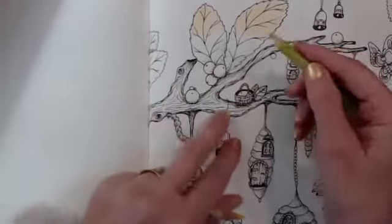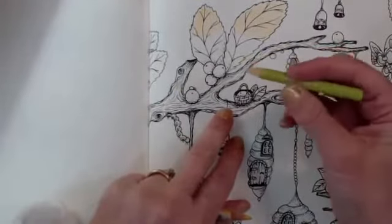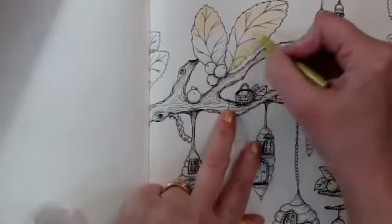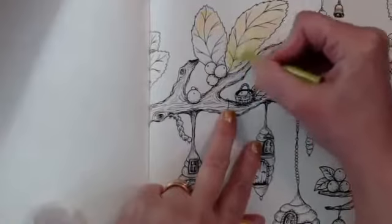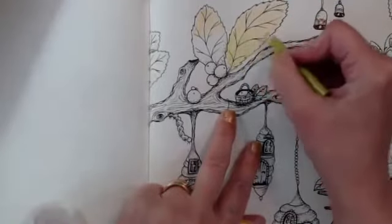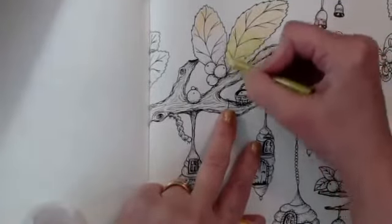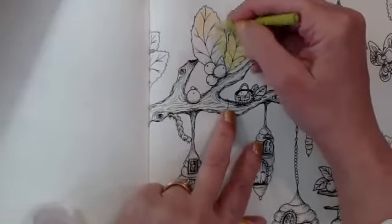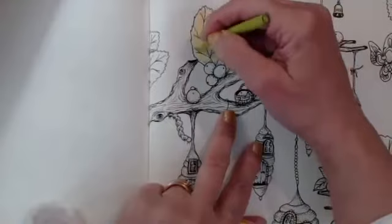Then I'm going to take my chartreuse or lime, either one, and put a coat of that up to where it kind of meets in the middle. Can overlap it a little. This is just to get some color on the leaf. Sorry, guys, I need a sip of coffee here.